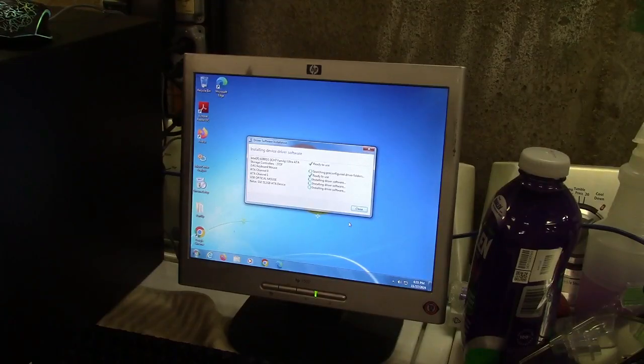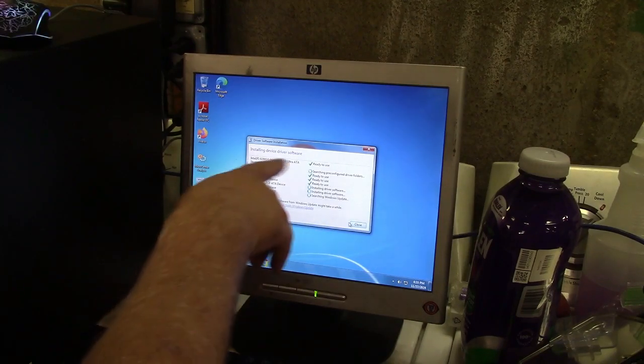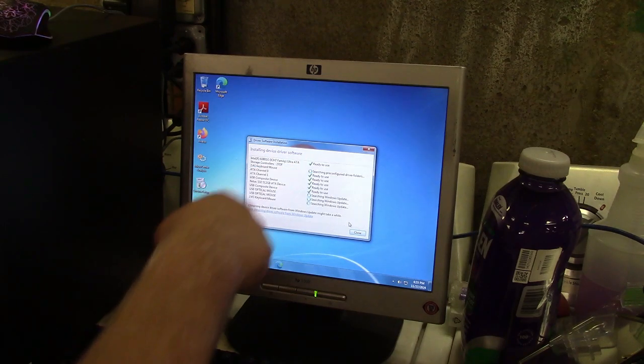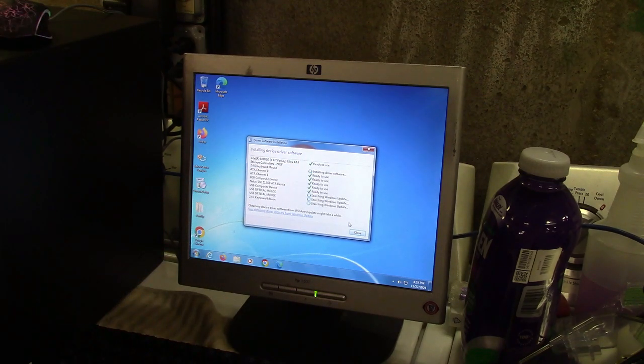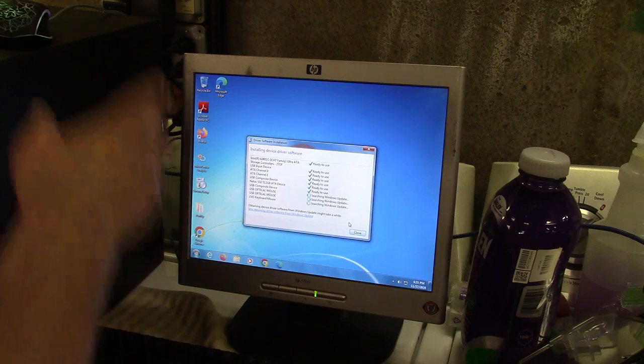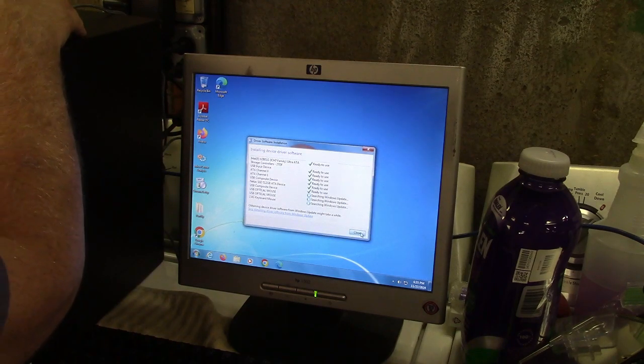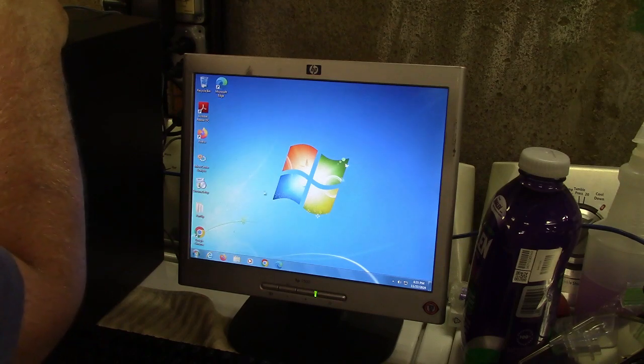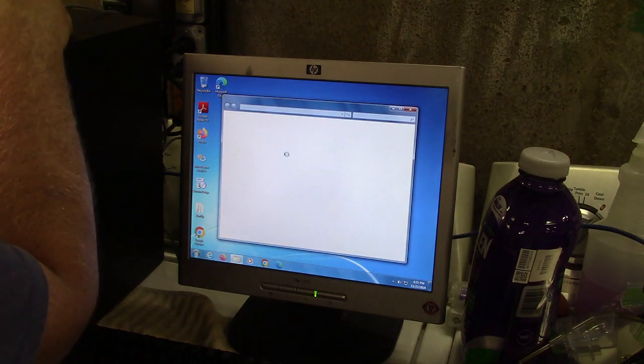Apparently this has introduced new hardware to the system. It found an Intel ATA controller. The mouse is plugged in through a different thing. ATA channel 0, 1, USB composite device, the SSD, USB optical mouse, the keyboard. It's unfamiliar with that because everything has been plugged into different ports. Alright, good enough. We'll go to computer.